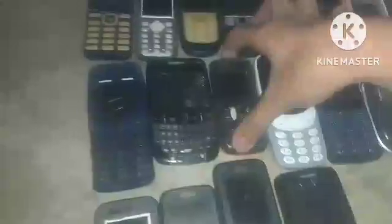Sorry for the startup sound, but let's continue to my Cherry Mobile C1. It works perfectly fine, but it is slow sometimes. It sucks. Next up is the Nokia 3310 Plus. It works perfectly fine without issues. Next up is a Nokia 230 Mini that works perfectly fine with no problems.